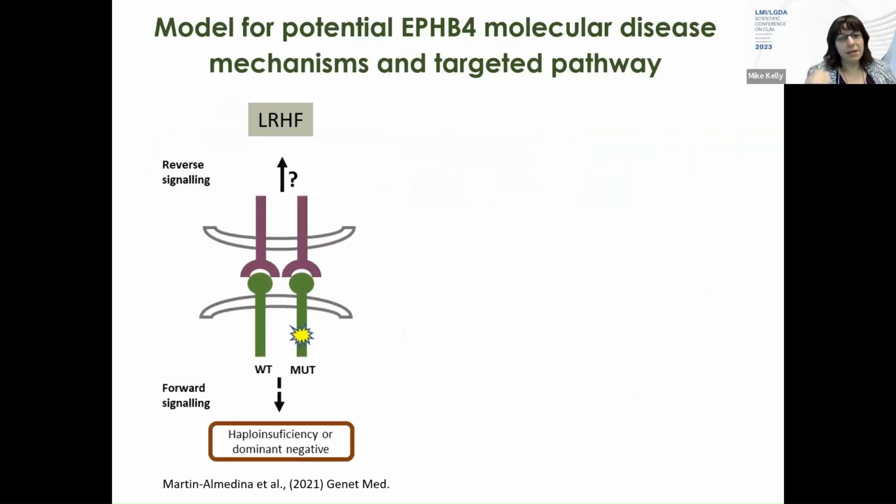So based on our model, for the majority of the variants that we see in our cohort, we know that the receptor must be present in the membrane of the cells, but the mutation affects the phosphorylation activity of the receptor, and then it's going to have an impact on the forward signaling. And we don't know yet whether there could be a haploinsufficiency or a dominant negative effect.